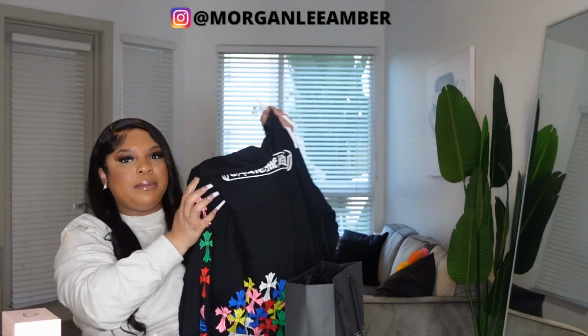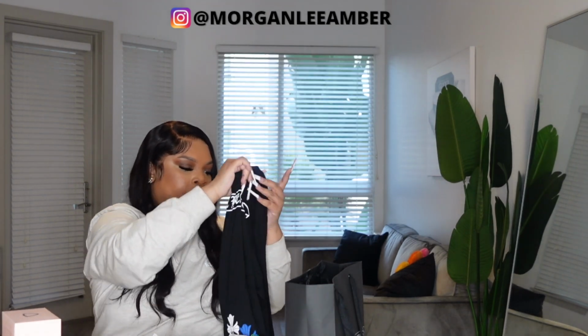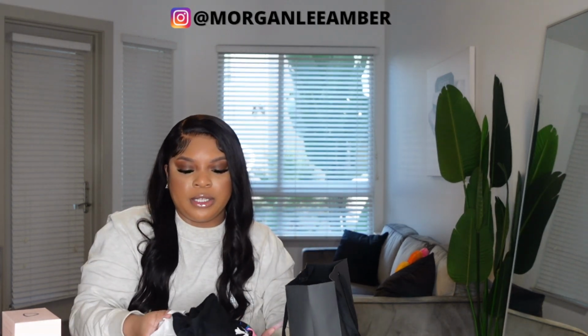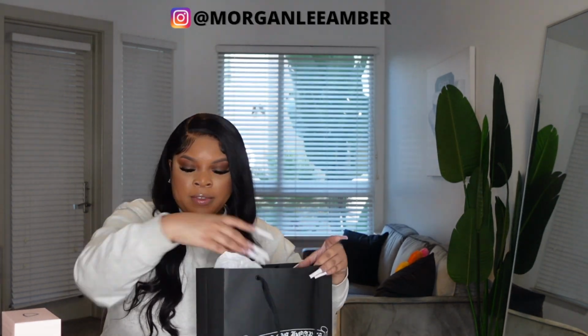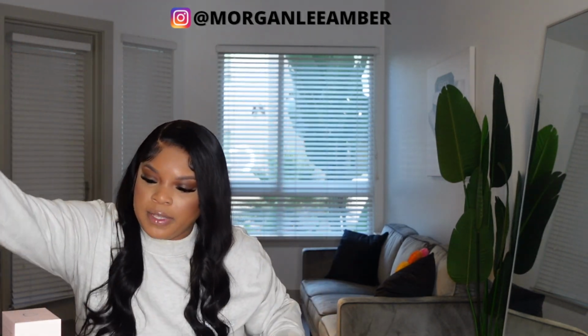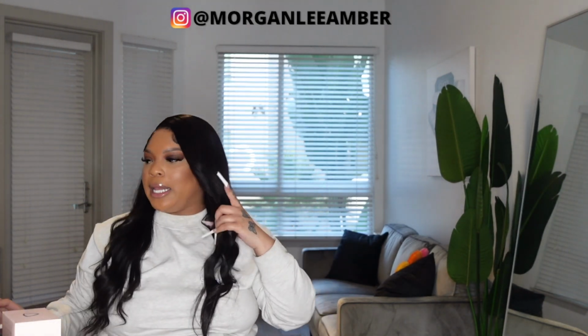So I'm literally obsessed with both t-shirts. Even though the white one is super simple, I love a good, simple piece. You could just never go wrong with a simple piece, you know? So $753 is how much I spent at Chrome Hearts. Love these items. And let's move on.